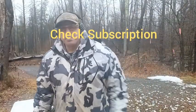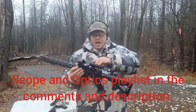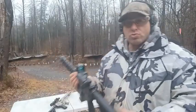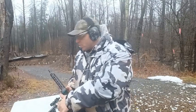Hello everyone, welcome back. Today we're gonna have a red dot and magnifier versus LPVO discussion, okay? So normally I tell you guys I really prefer the red dot and the magnifier, especially if it's a big window like this, because you can do lots of moving and shooting fast and easy to get on target. If you want magnification, it's a quick, simple flip, okay?